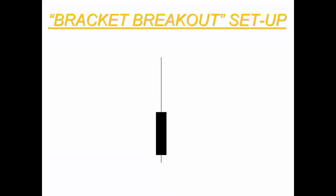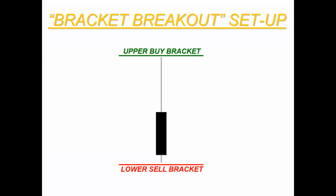So let's look at this generic bar here, okay? This is a bracket breakout setup. On our platform, all you would have to do is click on the bracket breakout tab. And if it meets the requirements, you will see an upper and a lower bracket appear. The upper bracket is the buy bracket. The lower one is the sell bracket.